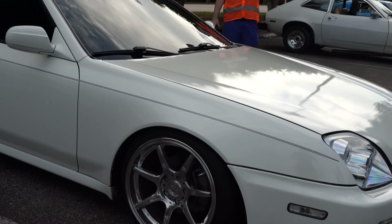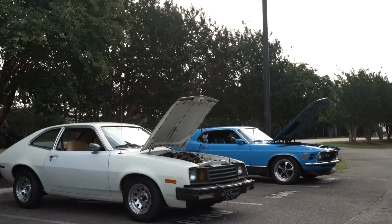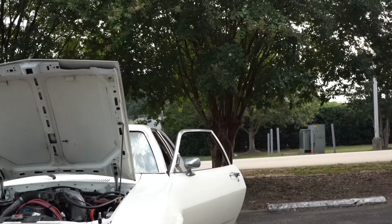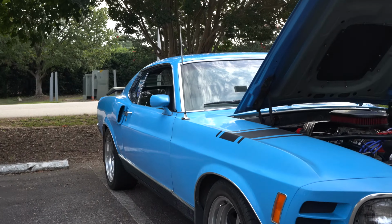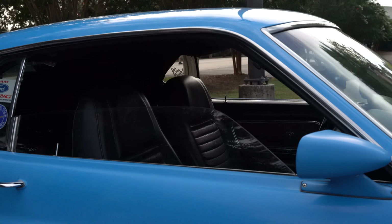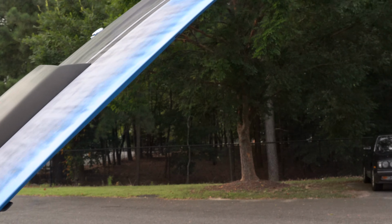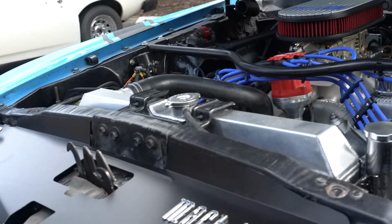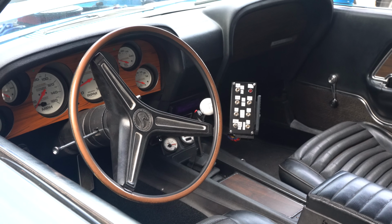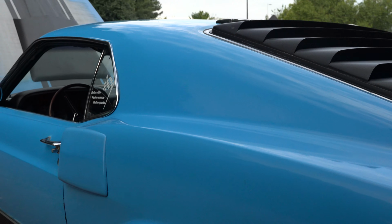Here's another Prelude. Very good condition. And you got a 1970 Mustang. And a Fastback Pinto. Check out the control box in there. Oh, wow. Let's see if I can walk around to the other side for you guys. With the shifter. Mach 1 badges for it. There you go. There's that control box in there. And the Hurst shifter on it. Very nice.